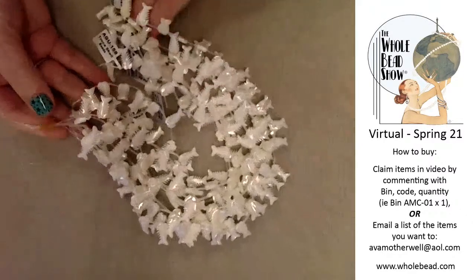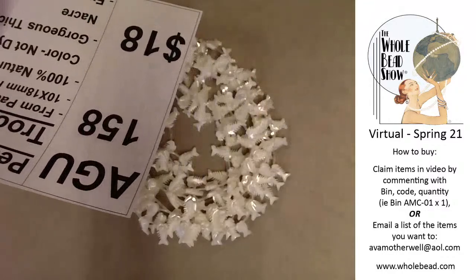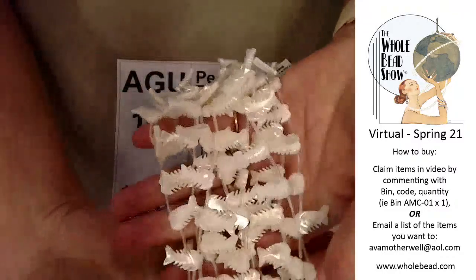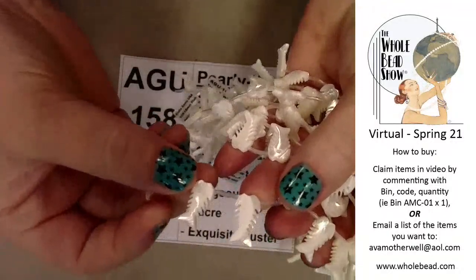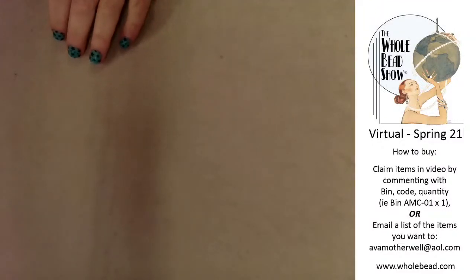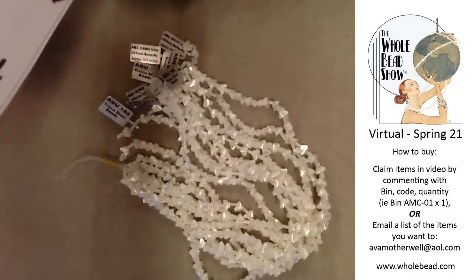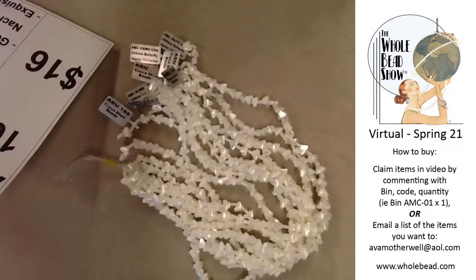There's another little fish. This one is AGU 158, $18. The fish are 10 by 18 millimeter. These are little scaled fish scales. Okay, this one is AGU 164, $16 a strand. And they're butterflies. They're 6 by 8 millimeter.